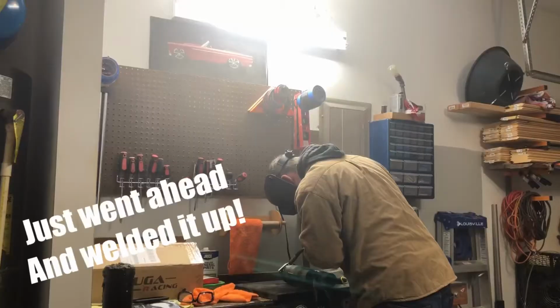So I got a few minutes here. I'm not sure how long this video is going to be or how much progress I'll make in this particular video, but since we're at it, we're in the garage here. I'm going to just tack this flange up to this portion of pipe here, and we'll see if it's even going to work.